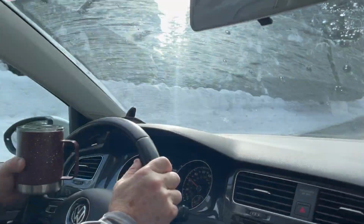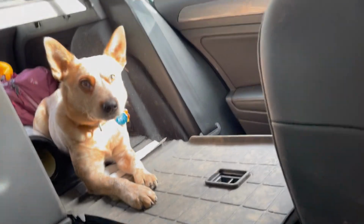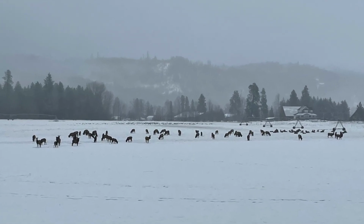So we got a few savory treats and loaded back up in the car and headed on up the hill. You should really take the time to enjoy the drive and keep an eye out for local wildlife. Oftentimes in the various open fields or clear cuts, you'll see elk and deer and all sorts of things.